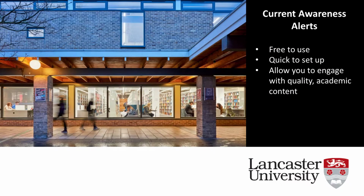Whether you choose to set up a table of contents alert or a search alert, hopefully you will discover that they're a convenient way to have relevant content sent to you, taking away the need for you to proactively visit and search library collections. So why not consider using alerts as a professional development tool to help you stay on top of the game in your workplace?